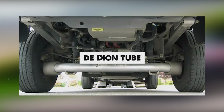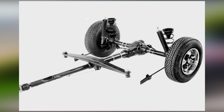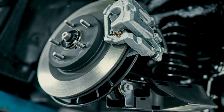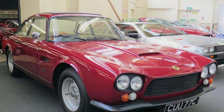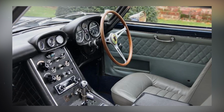The rear suspension used a de Dion tube, an advanced design that provided a solid axle with the handling characteristics of an independent rear suspension. Stopping power was provided by Dunlop disc brakes on all 4 wheels, ensuring the car could slow down as quickly as it could accelerate. Inside, the Gordon-Keeble GK1 was a luxurious grand tourer.